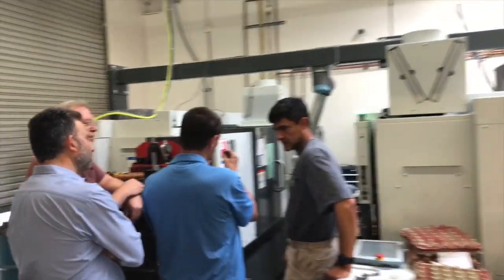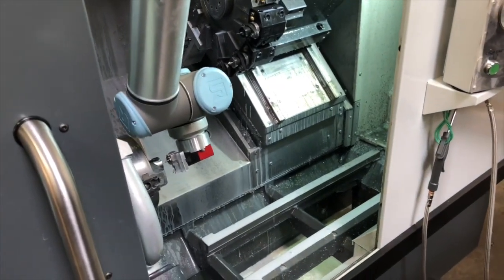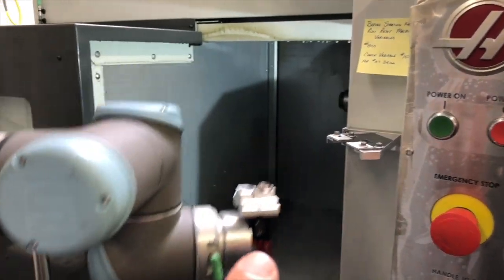Boris is explaining how the dual gripper works: you can have the robot go inside the machine, put one part in, and then take a part out with the same movement inside the machine. Door opens, robot is ready. Make sure the part is good. Grab the part.